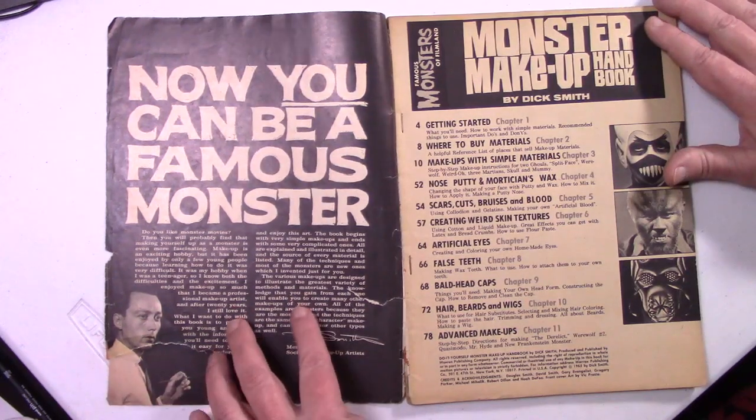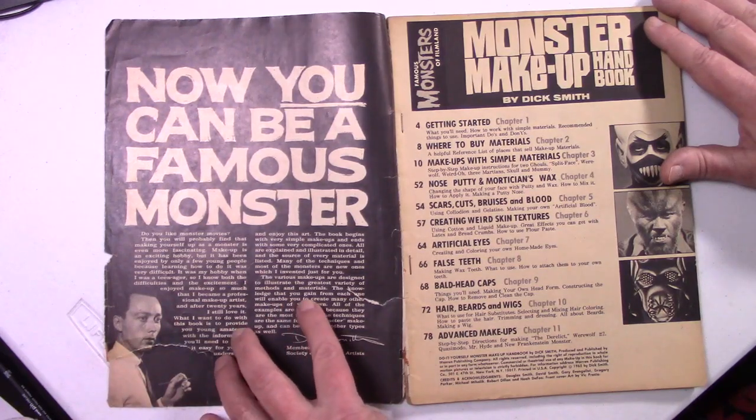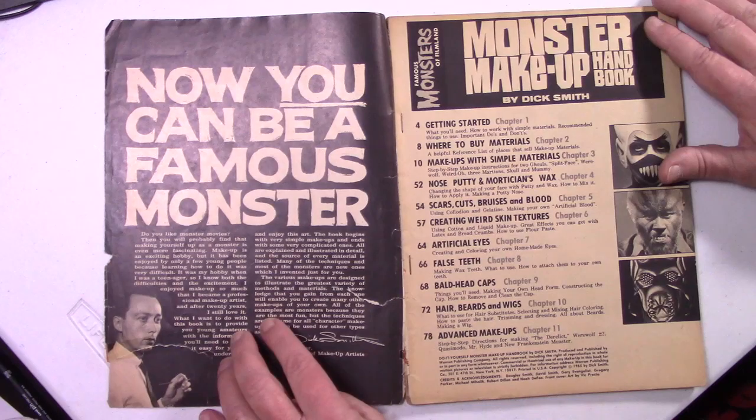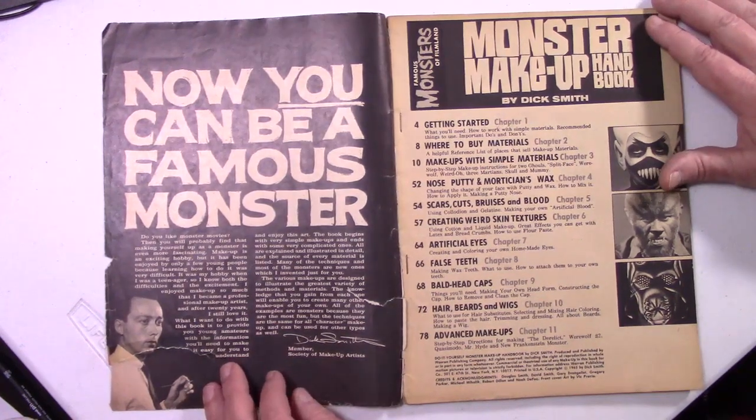The various makeups are designed to illustrate the greatest variety of methods and materials. The knowledge that you gain from each one will enable you to create many other makeups of your own. All of the examples are monsters because they are the most fun, but the techniques are the same for all character makeup and can be used for other types as well. Dick Smith, Member Society of Makeup Artists.